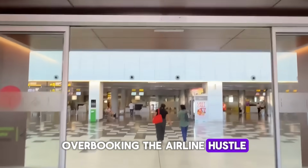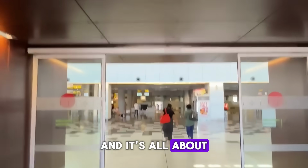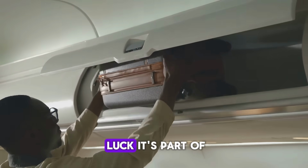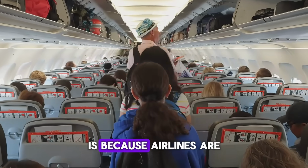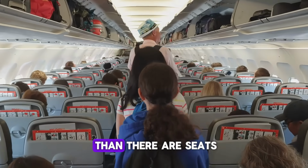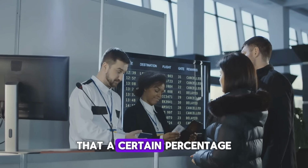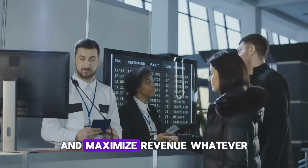Overbooking, the airline hustle you never saw coming. It's a tactic airlines have been using for years, and it's all about maximizing their profits. Ever get to the gate and find yourself in a battle royale for overhead bin space? It's not just bad luck, it's part of a bigger strategy. Well, part of the reason flights are so packed is because airlines are masters of a little something called overbooking. They sell more tickets than there are seats, banking on no-shows. They know, based on years of data and probably some secret algorithm, that a certain percentage of passengers won't show up. This allows them to fill every seat and maximize revenue.